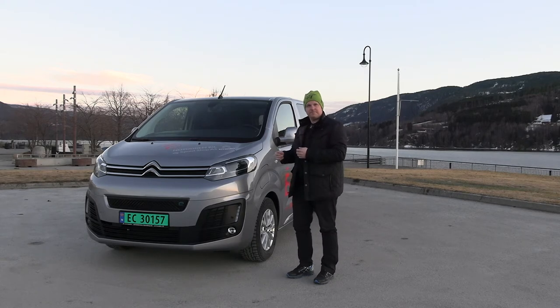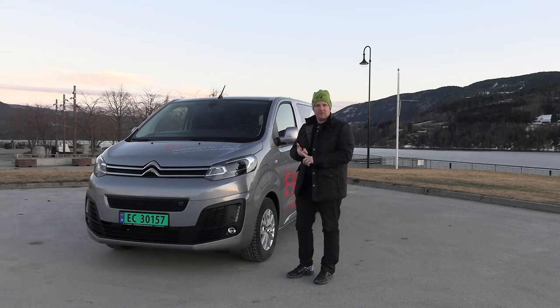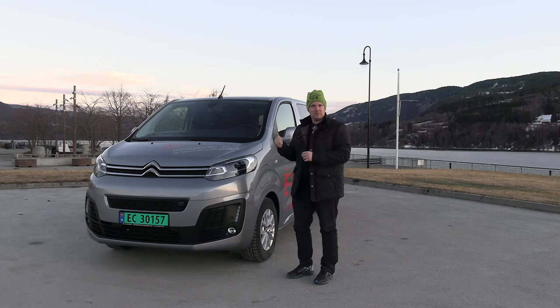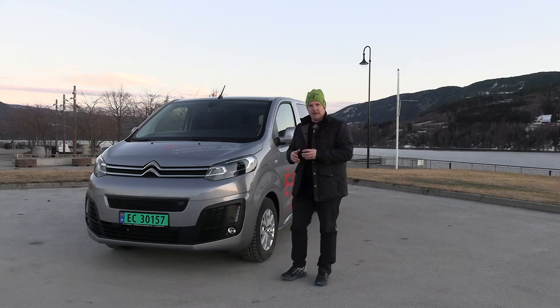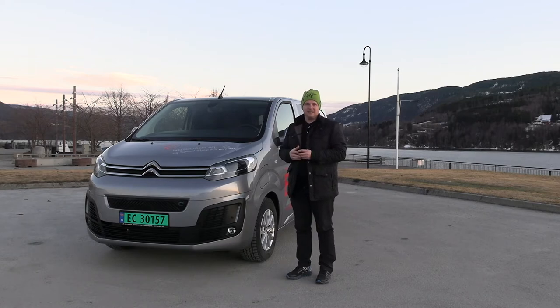This Citroen E-Jumpy is the L2 version. Not the longest one, but the L2. This has the battery pack of 75 kilowatt, and it can take a cargo of 1275 kilos. And the space in the cargo room is about 4.3 cubic meters. You have sliding doors on both sides, and you have two back doors on this model. And the starting price in Norway for this exact model is 419,000 NOK. That equals 41,900 euros.